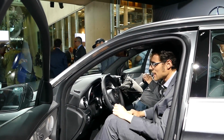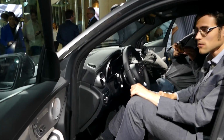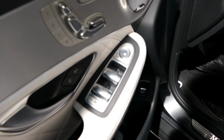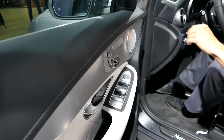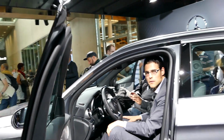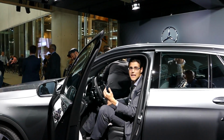So it really looks high class here. Of course, it's the top equipment, but also the other equipment are very interesting, because talking about the leather as well here, we see this one is also covered in leather. But I think hardly anyone will buy this top equipment with this version, because what else is available? For example, AMG line or an exclusive line.